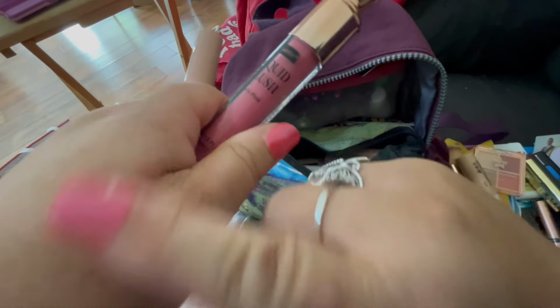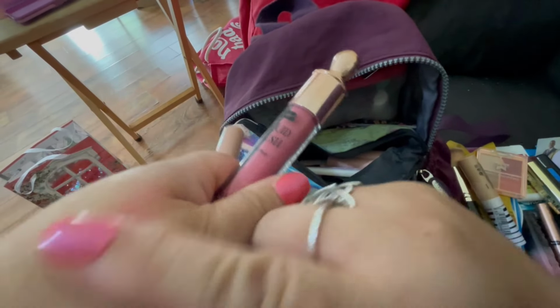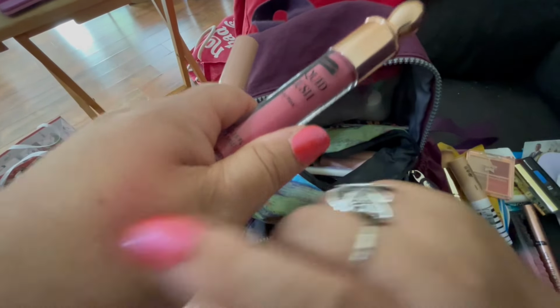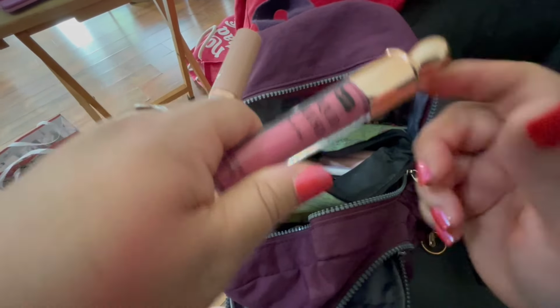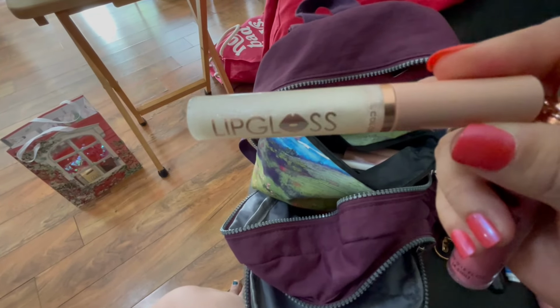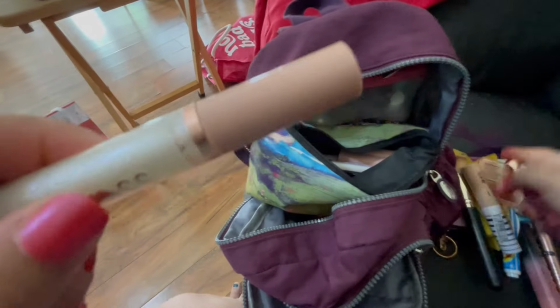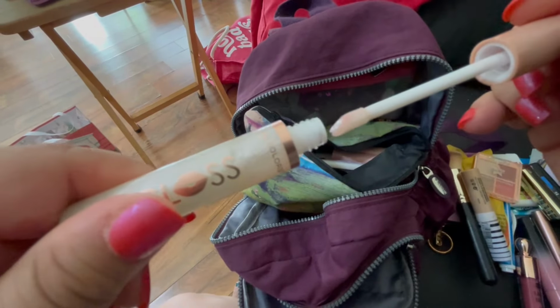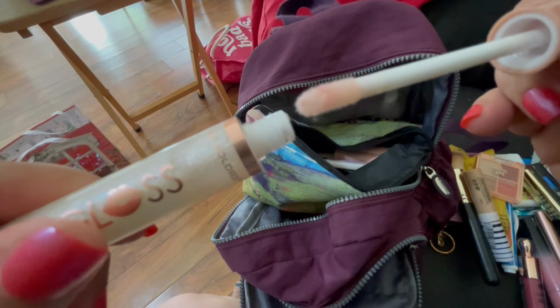Look how dirty this looks. That's so pretty. Imagine that on your cheek. Yeah, this is really pretty. It's a lip gloss by LA Colors, and it's glossy. It's got like a shimmer in it. It's got like a shimmer color.